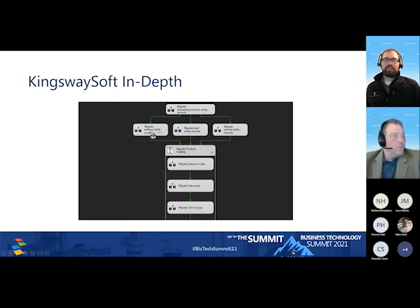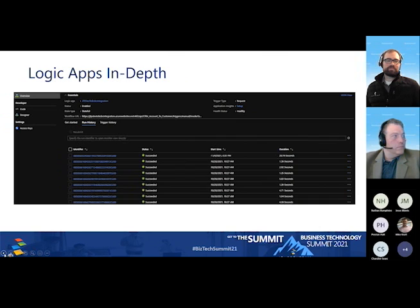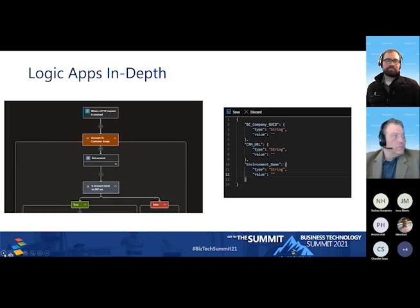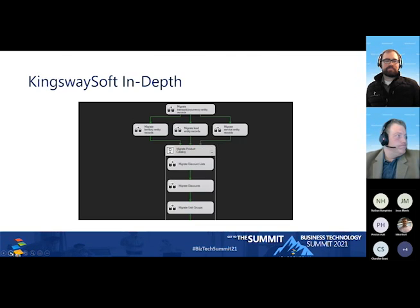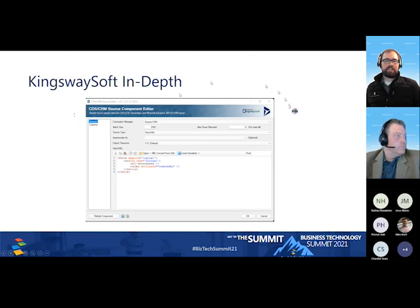And then inside each of these control flows, you could consider them a workflow. You're going to have your different data flow steps. So that'll be similar to what we had here, where inside of each one of those, we're going to have our different steps that we want to perform. So within there, KingswaySoft adds a source component that lets us connect to our Dynamics environment.